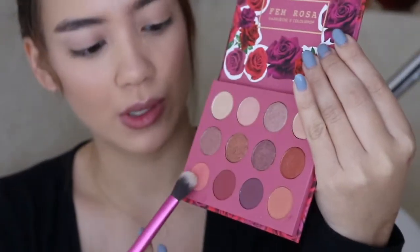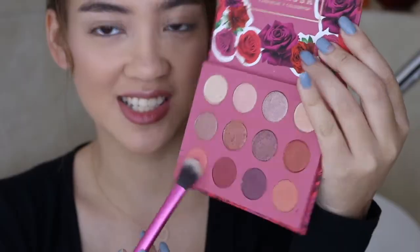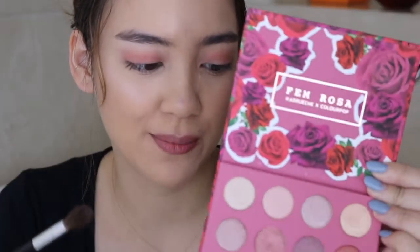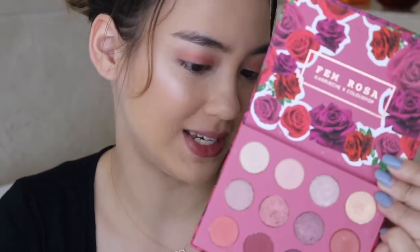So I'm gonna lightly go in with this color. It is Duchess. And let me just say, I swatched these on my hand and they are so pigmented. I just gotta be careful. So I'm just dabbing that on my whole lid. Now that Duchess is on, I'm gonna mix a little bit of Damsel and Deer together in my crease and outer V.